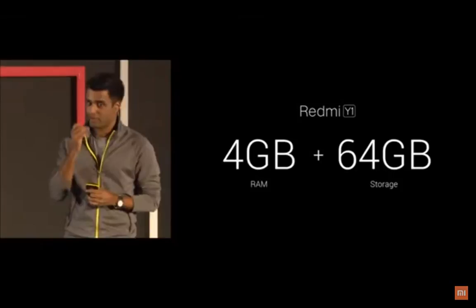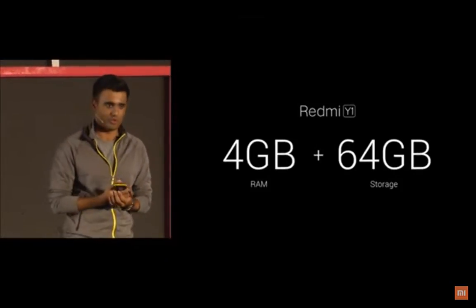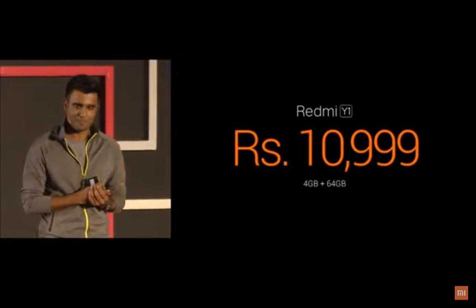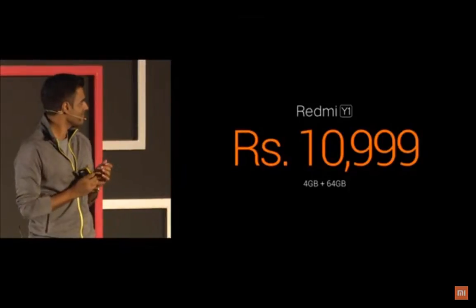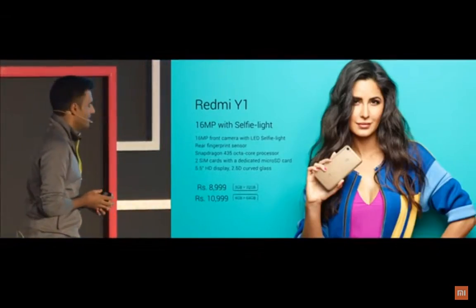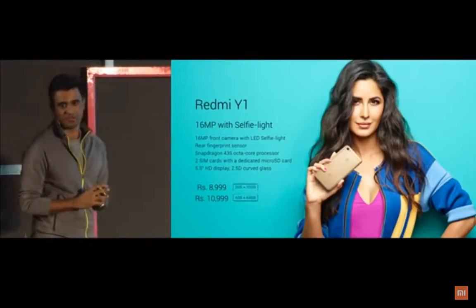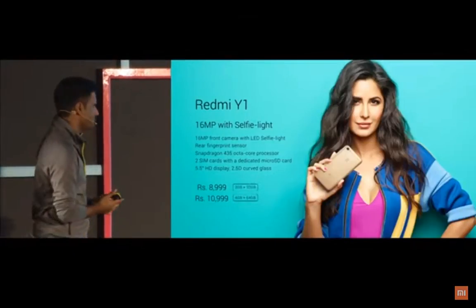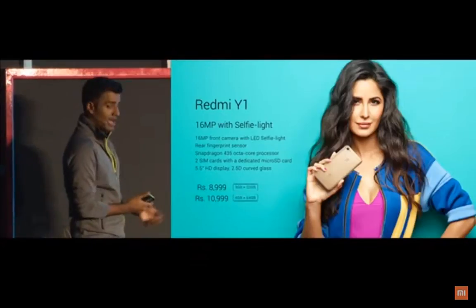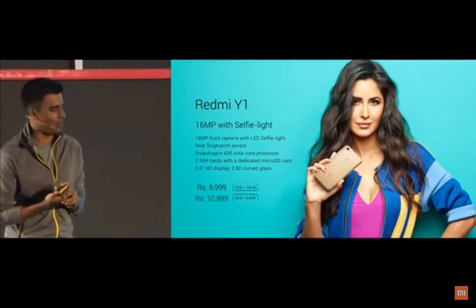So we also have a 4 GB version. This has 64 GB of internal storage, and it's priced at just $10,999. So that's the Redmi Y1. 16 megapixel front camera with the LED selfie light, rear fingerprint sensor, Qualcomm Snapdragon 435, and 2 versions, 3/32 for $8,999 and 4/64 for $10,999.